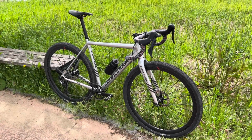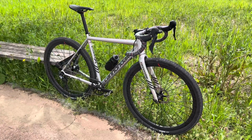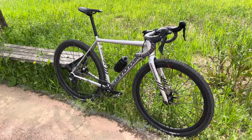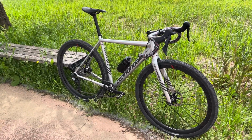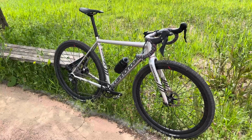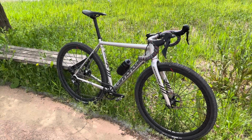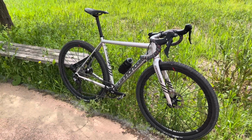Okay, so finally my Cannondale CaadX from 2018 is back on the road again. It was a 2x setup, it was a 105, and I wanted to try it as a 1x just to see if it could be done. I know the geometry is not gravel geometry, this is a cyclocross bike, but I like that aggressive kind of geometry as well. Even though I'm an older man, I quite like that.